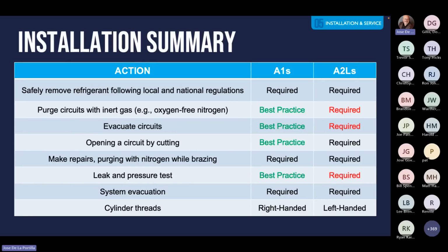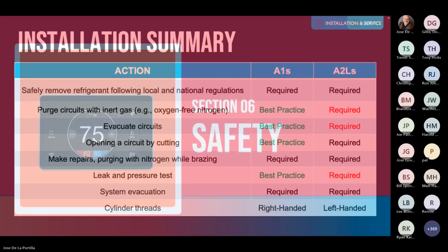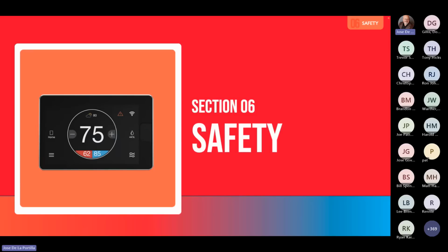Make repairs purging with nitrogen while brazing, required and required. You've got to keep that oxidation from occurring and creating soot. Leak and pressure test was a best practice for A1s, required for A2Ls. System evacuation, required and required. Cylinder head threads, right-handed versus left-handed threads. That covers the installation section.